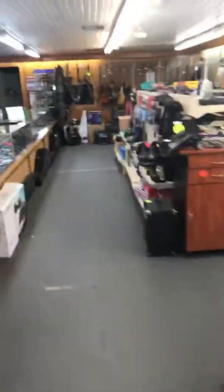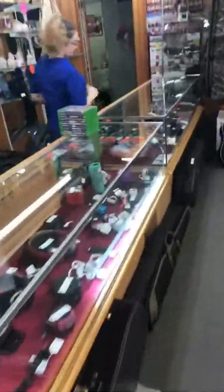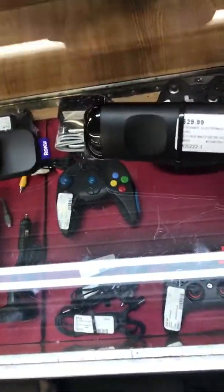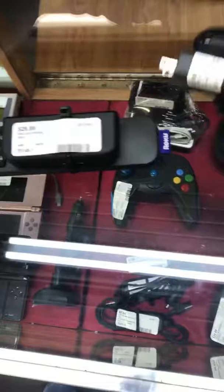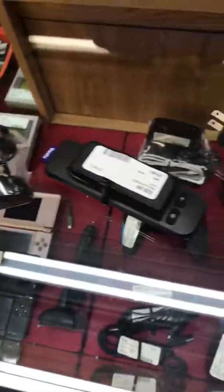Gonna find the Roku players. Nicole, Lake Jackson has a few small TVs. Got this one. Got this Roku here. Got this one. So we could probably do $25 on either one of these.